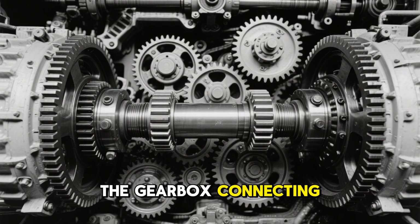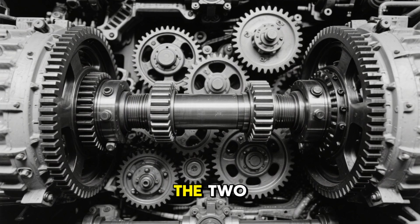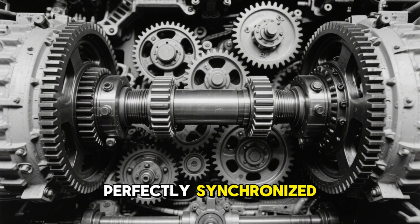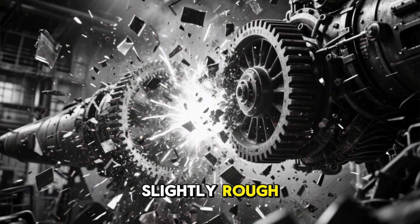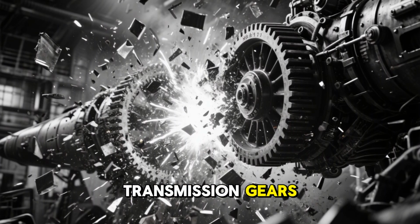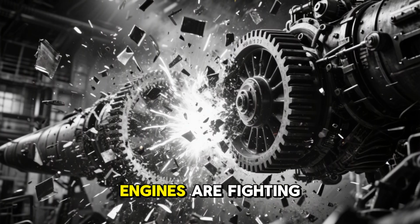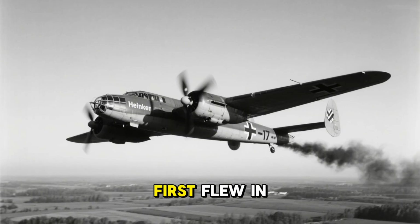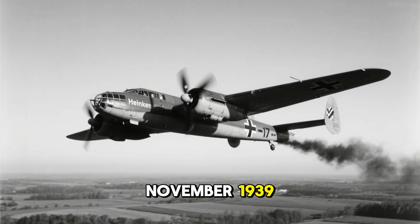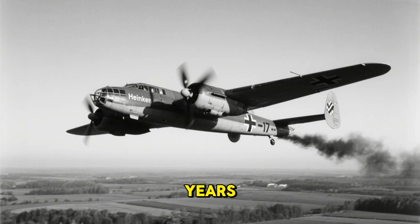The gearbox connecting the two engines was another point of failure. The crankshafts of the two engines had to be perfectly synchronized. If one engine hiccuped or ran slightly rough, the torque would shatter the transmission gears. Imagine trying to drive a car where two separate engines are fighting to turn the same driveshaft. The He-177 first flew in November 1939, but the engine fires were so frequent that production was delayed for years.